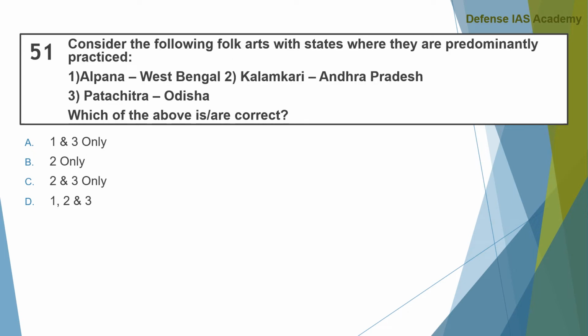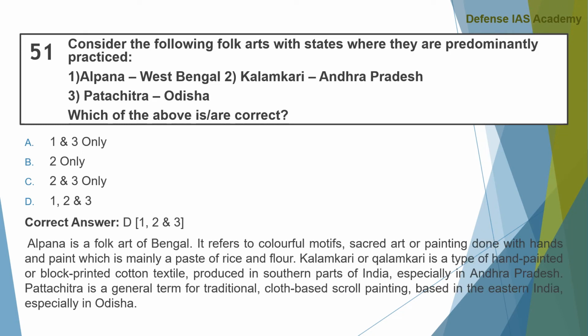Question 51. Consider the following folk arts with states where they are predominantly practiced. 1. Alpana, which is in West Bengal. 2. Kalamkari, Andhra Pradesh. And 3. Patachitra, which is in Odisha. Which of the above is correct? Answer is option D, 1, 2 and 3.